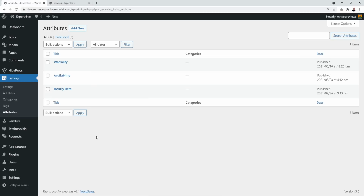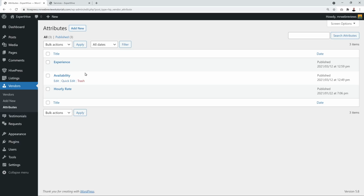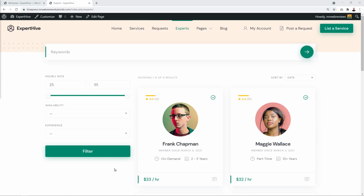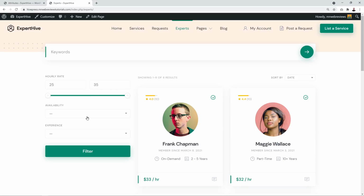Now, if you go back here, you can do the same with your vendors as well. If you click on vendors, you have the list of your vendors here, and you also have attributes. Let me click on this. You can see experience, availability, and hourly rate. If you go in the front end and click on experts, this will allow your visitors to filter the content based on those attributes. So you have hourly rate, availability, and experience right here, exactly the same as you have it here. You can create as many custom attributes as you wish, and have them right here in the front end, helping your customers filter the content based on their own requirements. This is an amazing feature.